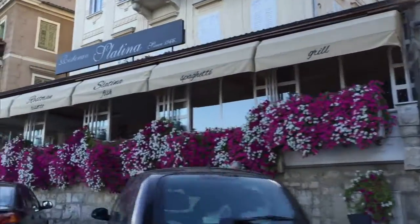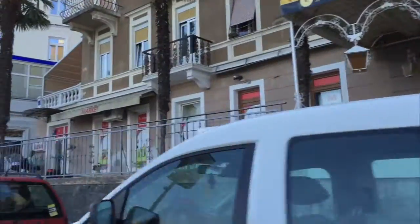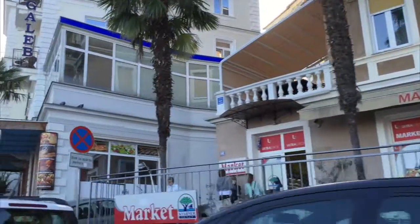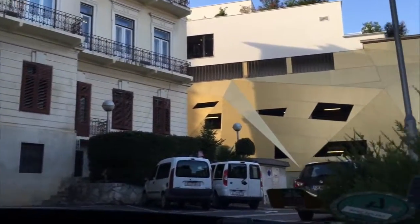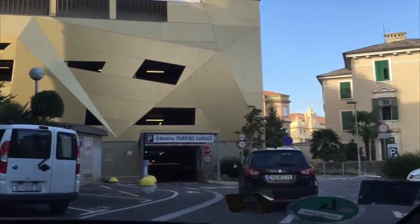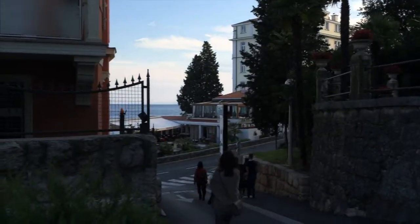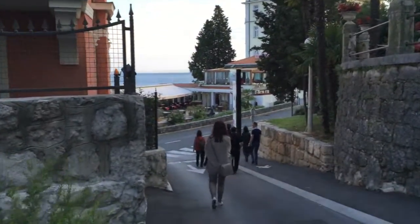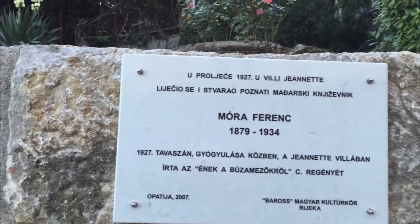Now, my husband's family was saying that before the Second World War, these big, what are now big hotels, were actually residences of the wealthy Hungarians, the people that used to be, I guess, the nobility when they had nobility.